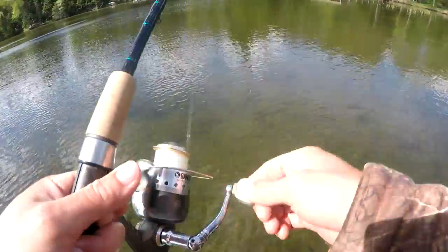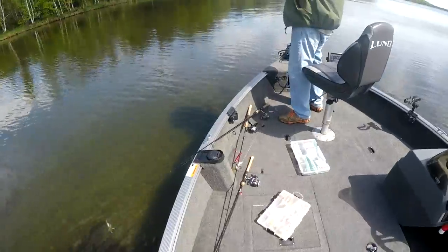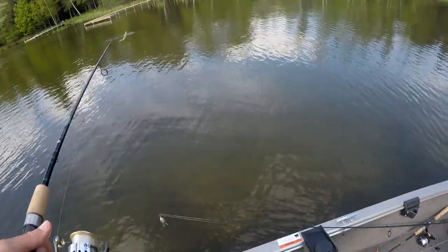That guy wanted nothing to do with it. Yeah, Jim? Oh yeah, I see him. Nice hit, Jim. Jim's got a big fish. Jim's hooked up with a nice large. It's a nice largemouth.